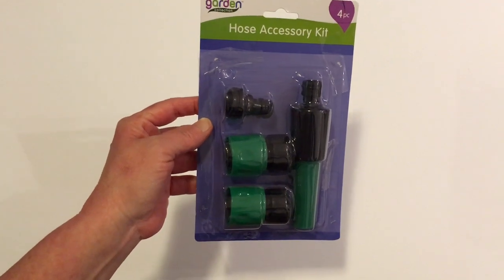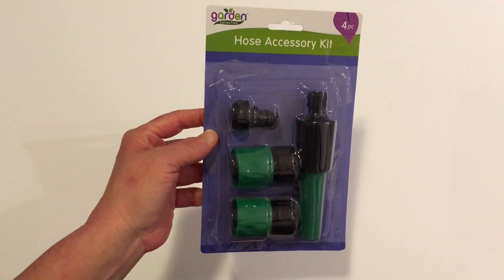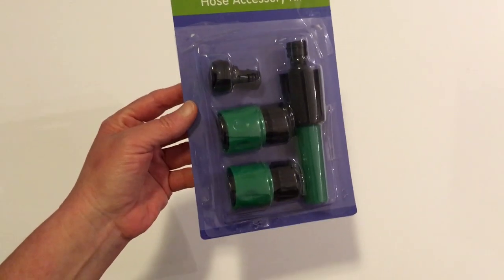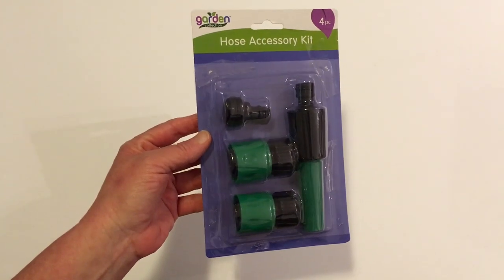And I also picked this up. I picked this up for my daughter. It's the four-piece hose accessory kit. I just thought she might need this, and if she doesn't, she would have it on hand. And this is by The Garden Collection. It is a Greenbrier product.